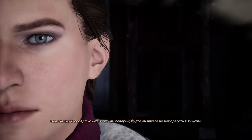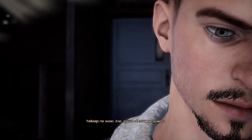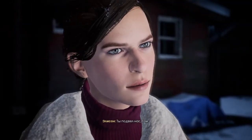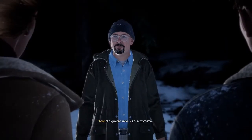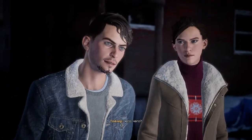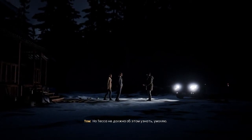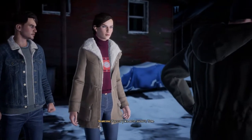Does he really expect us to believe there wasn't anything else he could have done that night? I don't know, Ellie. I'd rather not think about it. You failed us, Tom. You need to make it right. I'll do whatever you want, as long as none of this gets out. Excuse me? You want me to pay for my mistakes? Fine. But please, Tessa can't know. This'd kill her. Tessa already knows, Tom.